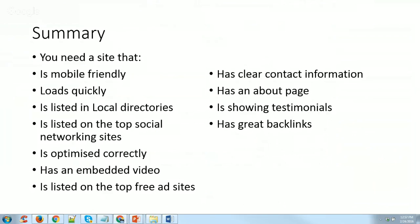It does take time even for these backlinks to get found. It might take a month to get found. You'll see a little bump in the rankings within a month or two, but it takes like 2 to 4 months just to see the full effect of a link going to your website.